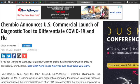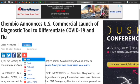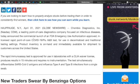So Chem Bio announces U.S. commercial launch of diagnostic tool, a tool to differentiate COVID-19 and flu. Okay, that's really cool. Let's read a little bit more into this article.